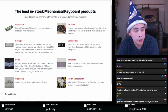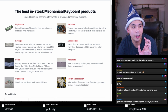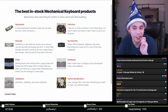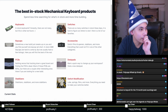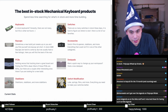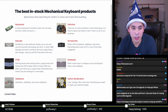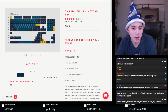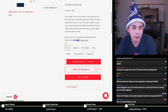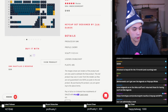But of course, I'm not going to talk about all the items here, right? I will showcase a few items that I find interesting, and some of them are not even here. So the very first item, here we go. One of my favorite sets, actually. And I'm surprised that it is still in stock. What am I talking about? I'm talking about GMK Nautilus 2. Look at that. $185 core set.